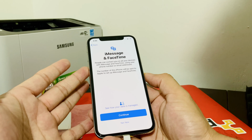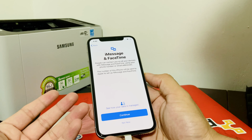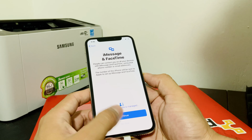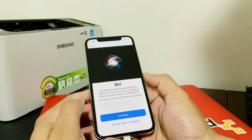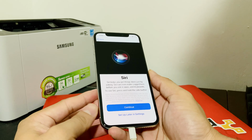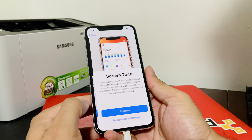As you see here, iMessage and FaceTime, these are the core features of iPhones that people love, and this just basically explains that. And Siri here, same thing. The voice assistant is going to ask you a couple of commands so it recognizes your voice. But for our purposes, we're just going to skip it here.